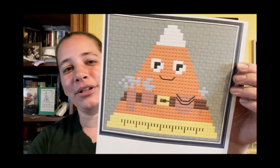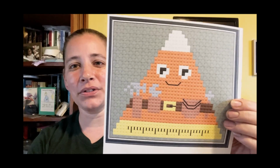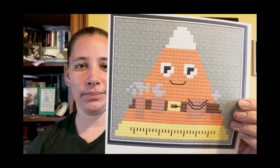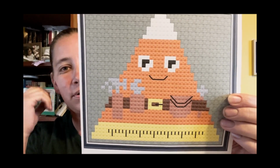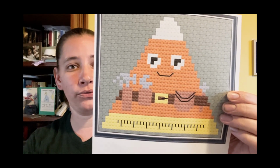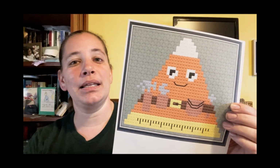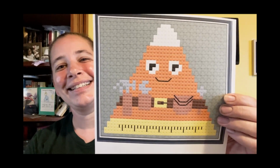So this is Handy Corn. It's a little less than 40 by 40. So super quick, easy to kit from stash. Pick an orange, pick a white, pick a yellow, black, and then 2 browns for the belt and some gray for the tools. You could go silver metallic for the tools. You could go gold for the belt buckle. Make it fancy, make it easy. I just hope that someone else enjoys this.